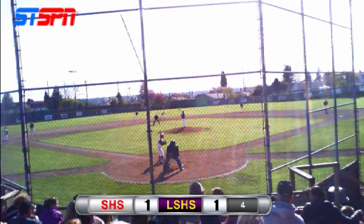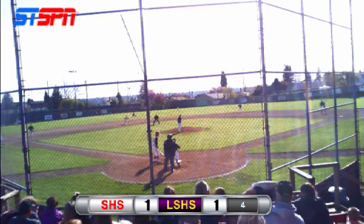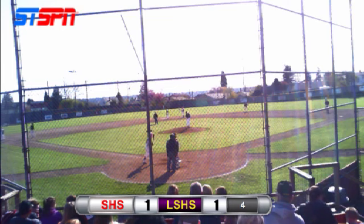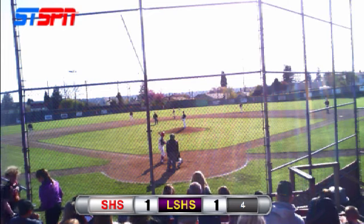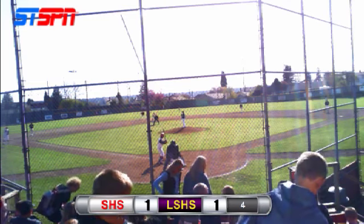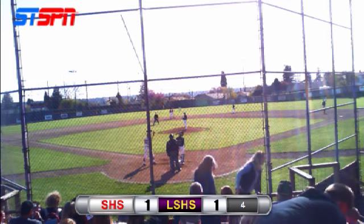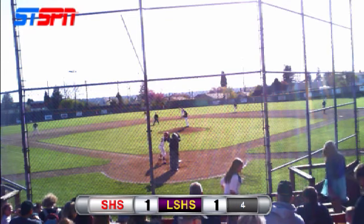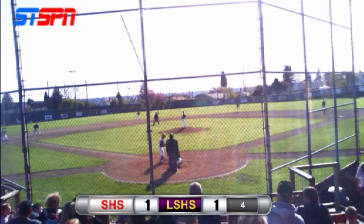Things are heating up a little bit here in the bottom of the fourth for Snohomish. Getting some runs on the board. That ball's in the dirt, but stopped nicely. So no harm at that point. Okay, let's keep this rally going here, Logan. See if you can get a hit off of this. Ball inside. 2-1 is the count. 2 balls, 1 strike.